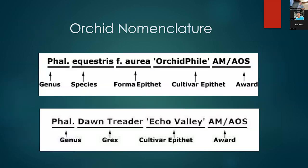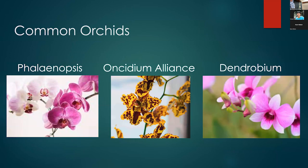So you see these name tags and it's like, oh my God, what does all this mean? Well, it's important when we're doing the registration for the shows to have all this and have it correct. But one thing right here, this is the family. The genus is the family. So this is Phalaenopsis. Usually we abbreviate these things. So the Phalaenopsis are these guys, okay?